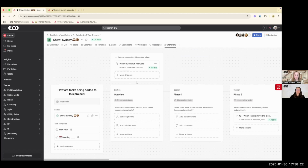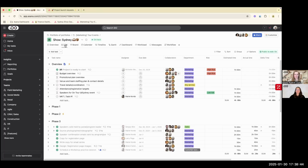Okay, is there a recommended way to capture RAID log items in Asana for reporting purposes across multiple projects? So I want to make sure I'm understanding RAID is about risk analysis. I'm going to move forward with the assumption that that's about risk analysis. But if that's wrong, please do just post another question.